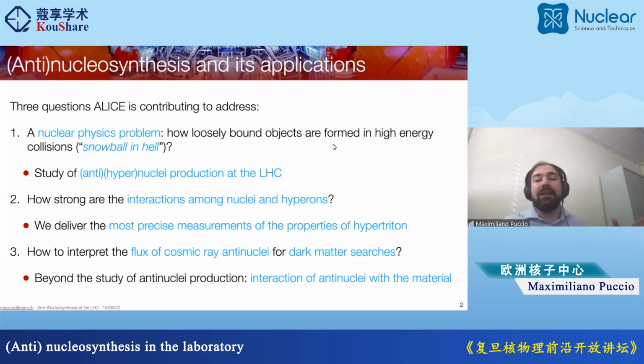Especially in the heavy ion collision, we think that there is the formation of quark-gluon plasma, the rapid expansion of a medium, and still, even going through all these, we have this very loosely bound object that are formed. Many people refer to this as the snowball in hell puzzle. And of course, to address this, we have to study the production of anti-hypernuclei at the LHC with extreme precision.